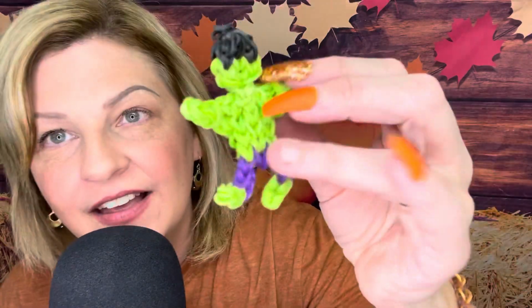One of my absolute favorites, a sturdy alien. Look at that with beads for eyes. That is clever. Look at this one, another little zombie. It has a little blood area on it. Isn't that cute? This obviously I think he made when he was like 6 or 7, and all he would do is look online and copy it. And to me, that's amazing.